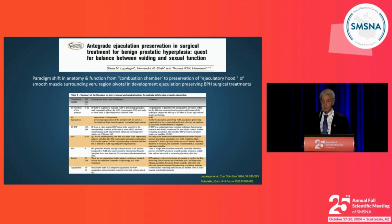So with this paradigm shift in both the understanding of the anatomy and function and the dissolution of this combustion chamber, preservation of this ejaculatory hood and the smooth muscle still acting allows many men to preserve their erections. New concepts with Aquablation, with Resume, and these different types of techniques have actually shown this. Of course, we have to look over periods of time and measure the improvement in urinary symptoms, from LUTS, and the preservation of ejaculation over a long time.